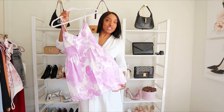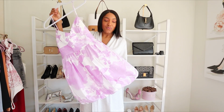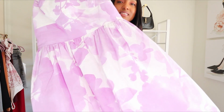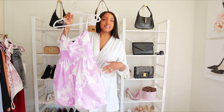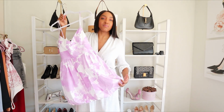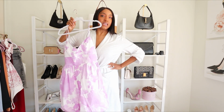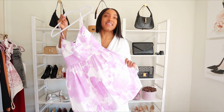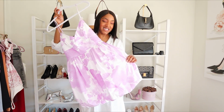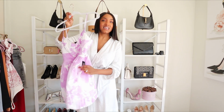Here is the dress. So beautiful. Let me get up close so you guys can just see. It's this lavender and white floral print. It's a bubble style at the bottom. It kind of cinches you in at the waist, which I love. It's gonna look so good with heels, but it's gonna look amazing against the lavender, I think. Fingers crossed for the pictures, but I think it's gonna look good.